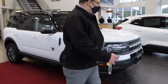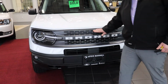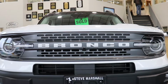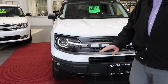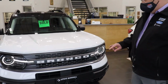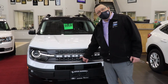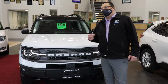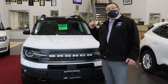So come on over here. First off, up front, you're going to notice the Badlands package comes with a nice brushed gray grille and the Bronco stamped to match the color of the vehicle itself. Not only that, you're getting the same beautiful aesthetics that you'd get in the mid-level or the base package. Fog lights down below. You just get a little bit more of an aggressive stance in this vehicle. It looks just a little bit meaner. 360-degree camera, so you've got your camera up front, camera in the rear. One thing where this really stands out is the interior. It's really unique unto itself. When we get inside, we will show you that.